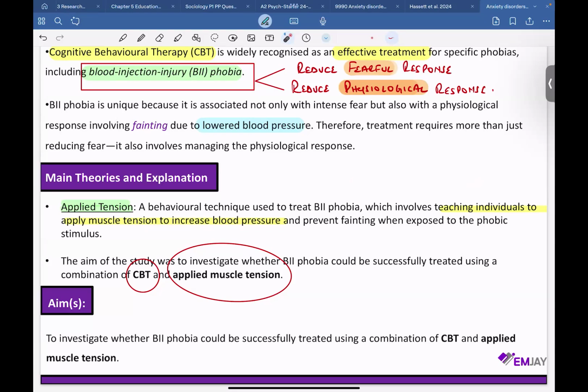So, taking this ahead, if we talk about the main theories and explanations, or in other words, as we refer to this, the psychology being investigated over here, along with CBT, this also involves applied tension. Applied tension is a behavioral technique used to treat blood injection injury phobia, which involves teaching individuals to apply muscle tension to increase blood pressure and prevent fainting when exposed to a phobic stimulus.